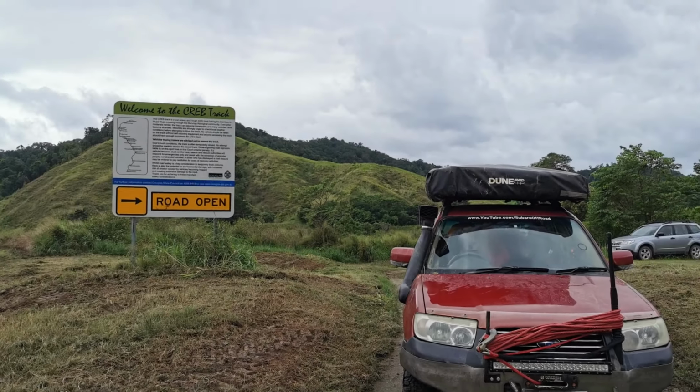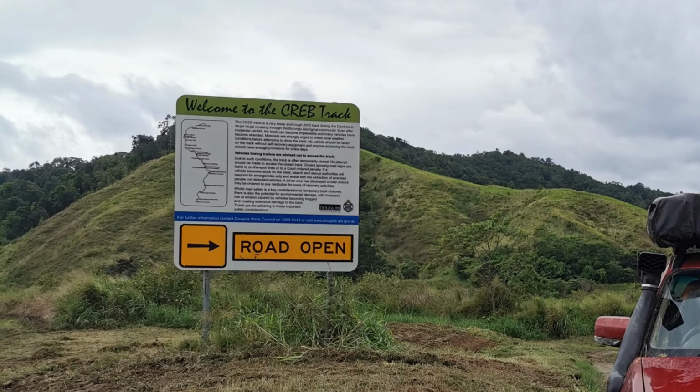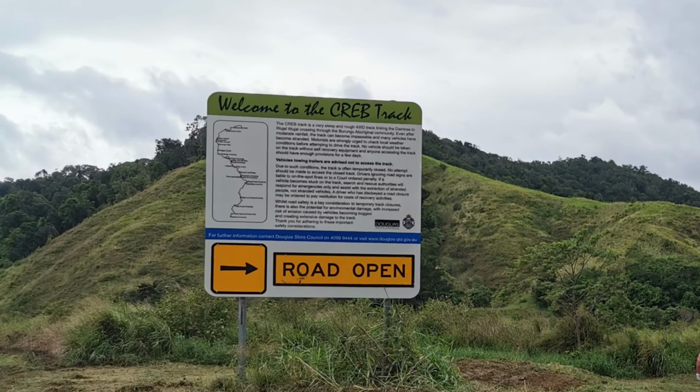And with that, the CREB track was done and dusted. First vehicle legally through for the 2021 season, in both directions, in the wet. Not bad for an old Subaru.